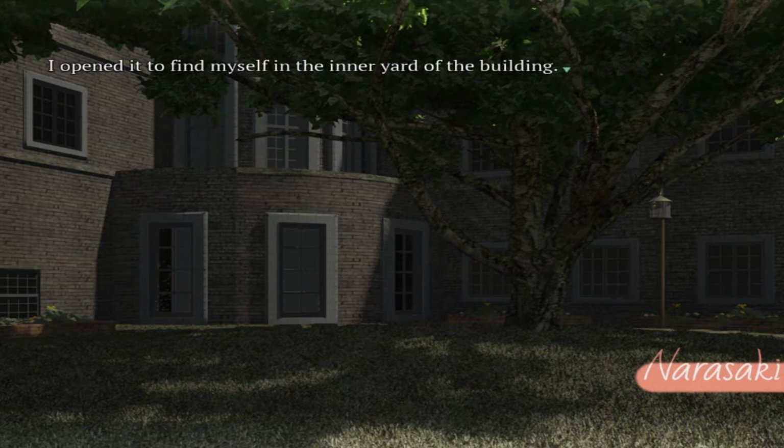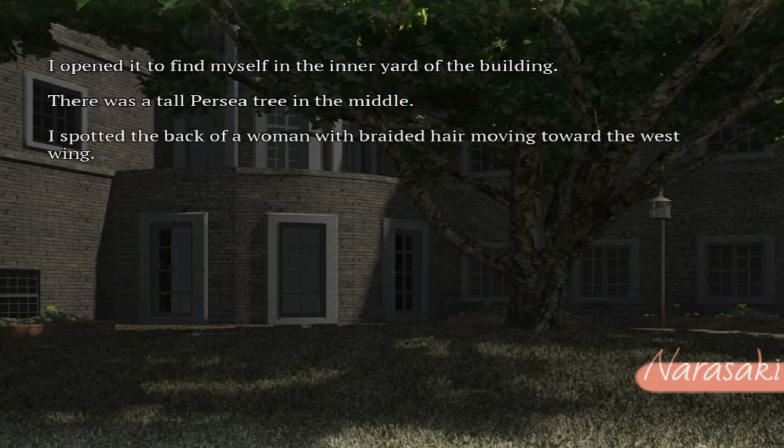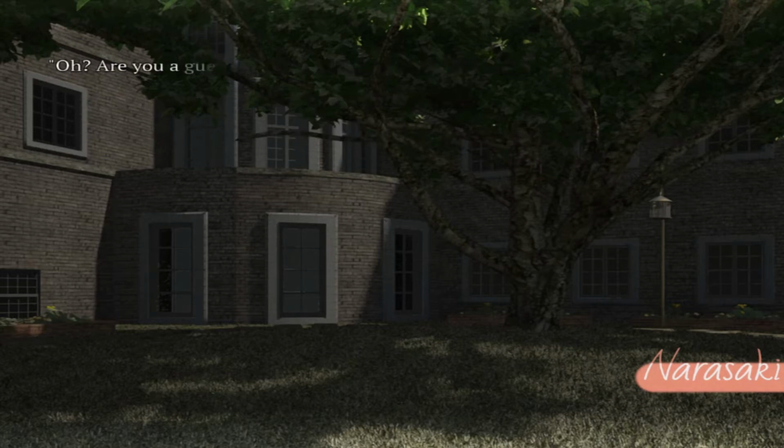Excuse me. I opened it to find myself in the inner yard of the building. There was a tall Persea tree in the middle. I spotted the back of a woman with braided hair moving toward the west wing.